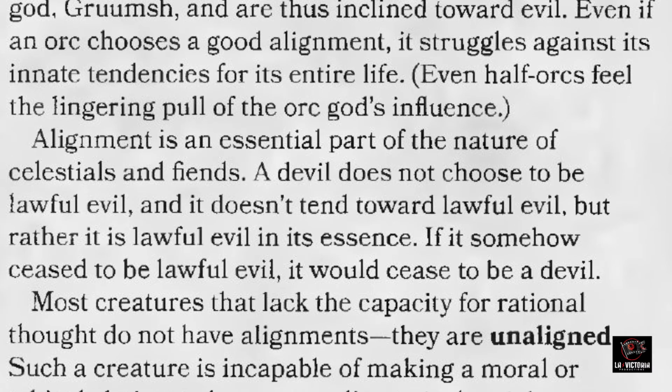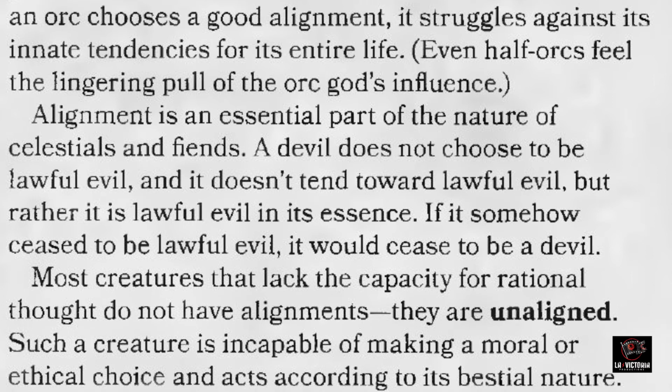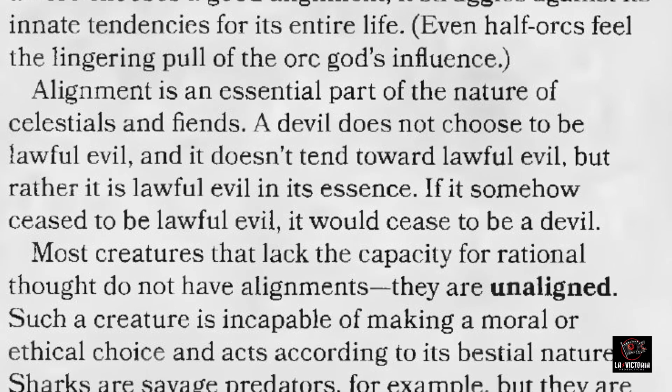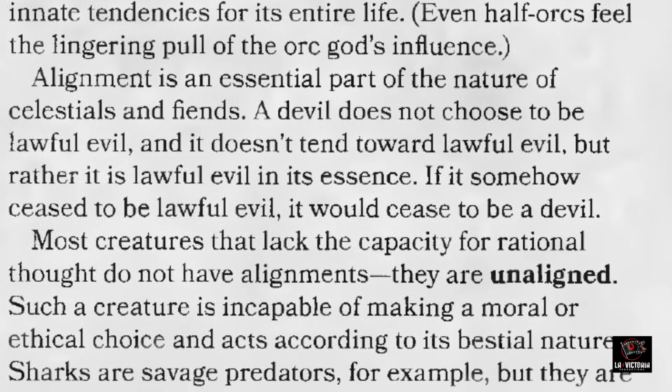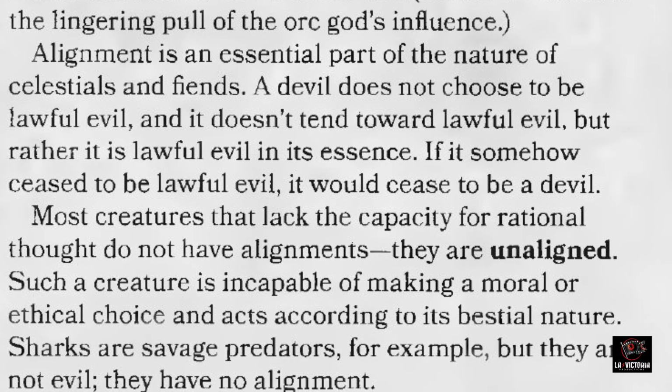Most creatures that lack the capacity for rational thought do not have alignments. They are unaligned. Such a creature is incapable of making a moral or ethical choice and acts according to its bestial nature. Sharks are savage predators, for example, but they are not evil. They have no alignment.